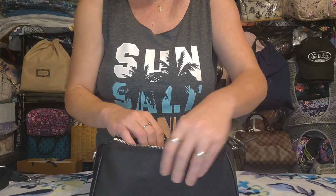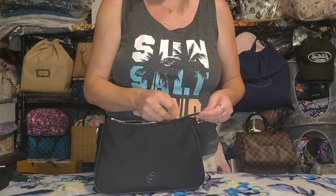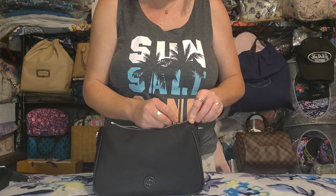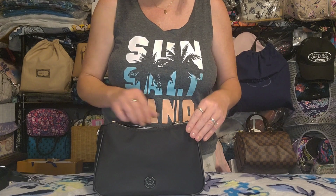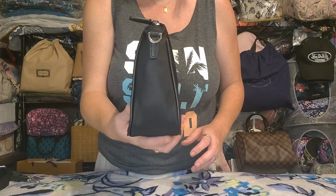And that will let you unzip it a little bit further to open it up a little bit more. But I found that I didn't really need that extra bit on the zipper, so I like it tucked in because it just gives it a cleaner look. And you can tell that this has some structure to it.